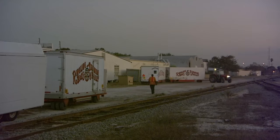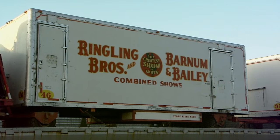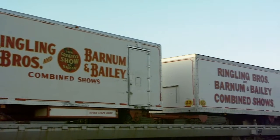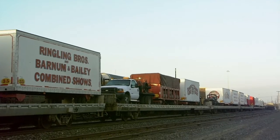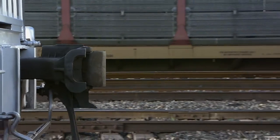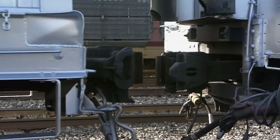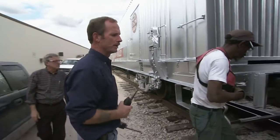Those wagons are then transported to the train, where we have 16 flat cars and one bi-level car that we load, and it takes us approximately 4 to 5 hours to load the train. Once everything is loaded and properly secured and the ramps are put away, then we're ready to depart to the next city. Yeah, you can go ahead and turn that. I'm going to have them dump them on the other end.